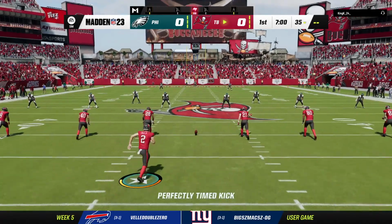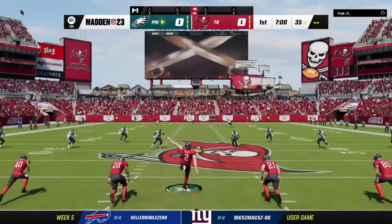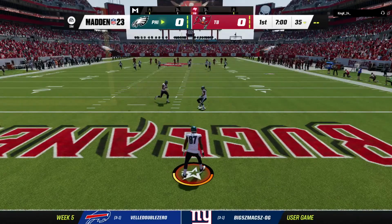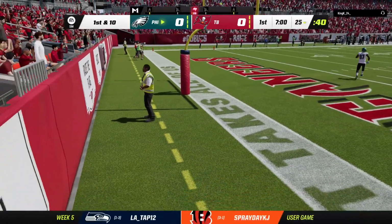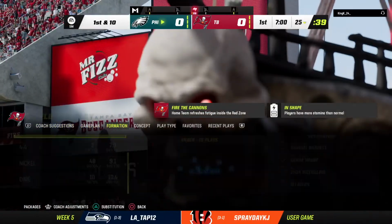The first quarter of the season already in the rearview mirror, and off we go in Week 5 on EA Sports. And that'll carry over the back line of the end zone for a touchback.